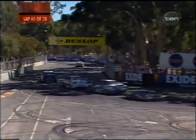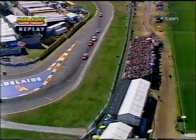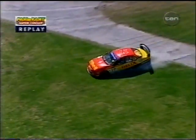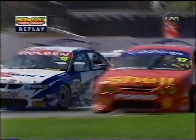Keep in mind, Murphy and Ambrose still have to make their second compulsory stop. This is Stephen Johnson, car number 17, the Shell Helix Sport at the Mistral. The hairpin does not become a hairpin for Steve Johnson. He ends up on the grass and loses about 3 or 4 positions as a result of that. Stephen Richards is in front of him and Todd Kelly is behind him.